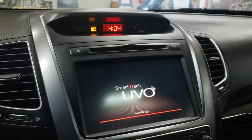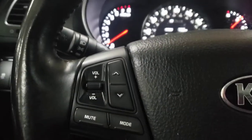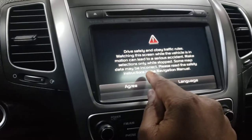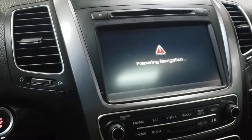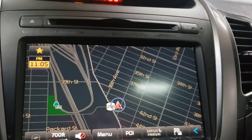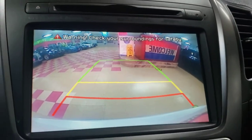And of course I'm gonna turn on that Infinity for you so you can hear it. We are Bluetooth, of course. As I showed you, we have blind spot monitor. We do have touch. Oh, a push to start, of course. We have navigation, of course. Backup camera, of course. We are loaded.